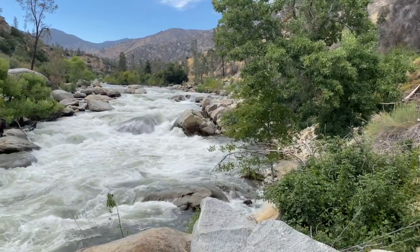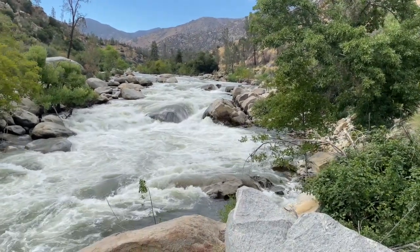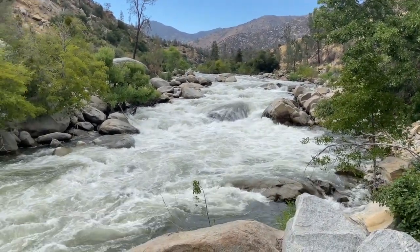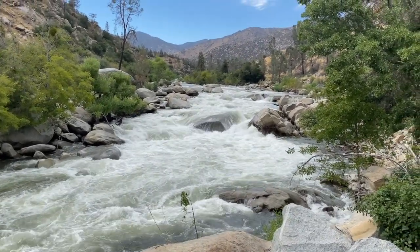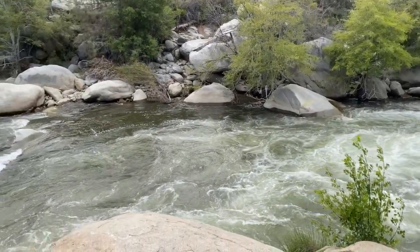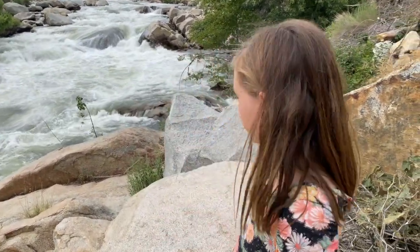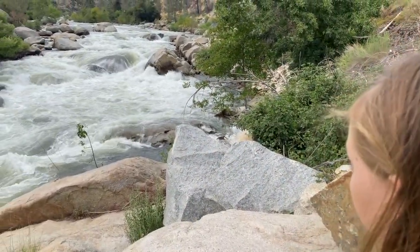So we're about a half hour north of Kernville, and this is the North Fork Kern River. And you can see, man, this stuff is really pouring in. That's really cool. I would take the drone through here, but it's a little bit windy right now, and I don't want to donate it in there. So, what do you think of that, Sammy? Is that pretty crazy? It's flowing a lot, right?